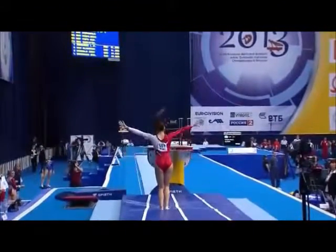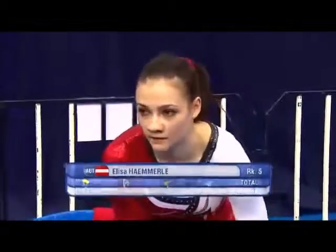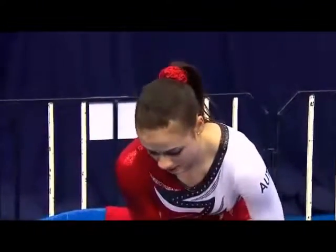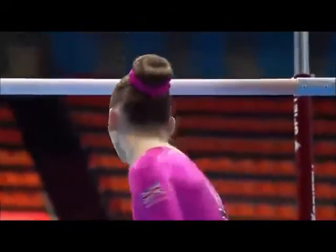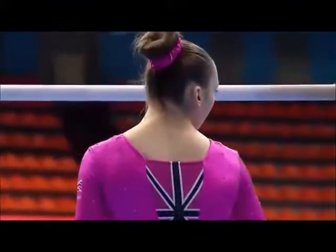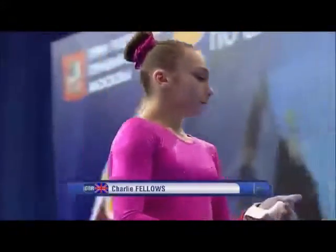Full twist in the layout position, but she was a little piked at the end. Elisa Haemmerle gets 13.923, I think it was. Charlie Fellows of Great Britain on the uneven bars.